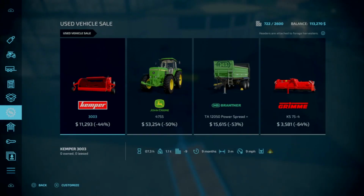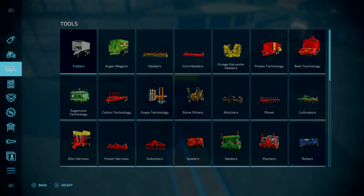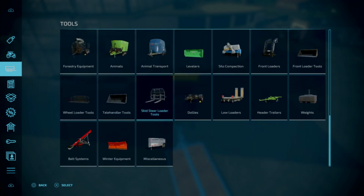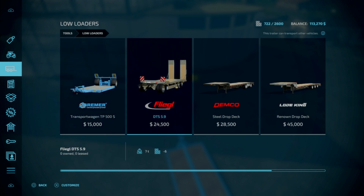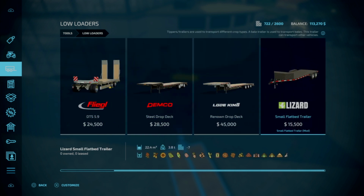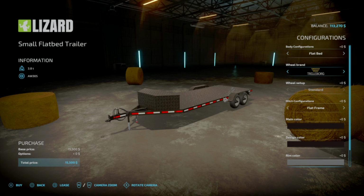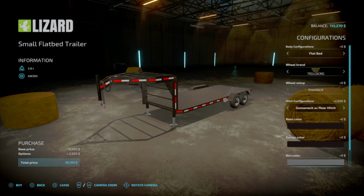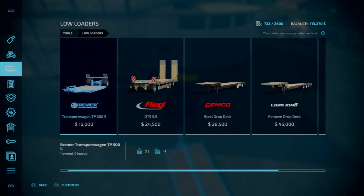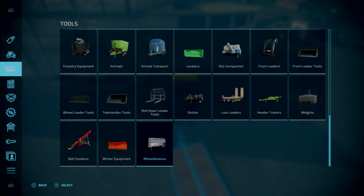As long as we're here, let's take a look at the sales. Anything we want? Not really. Now, let's see if we have any trailers that we would want to change to, because this one just does not work very well for hauling our stuff. I think this one is too small for what we need. Is there anything else we could look at? Anything other miscellaneous? I don't think so.